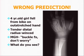This is a 4-year-old girl who fell from her bike on an outstretched hand. I told the mother, don't worry, it's going to be a buckle fracture.